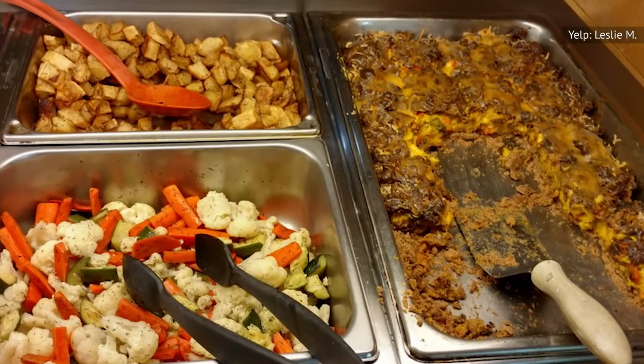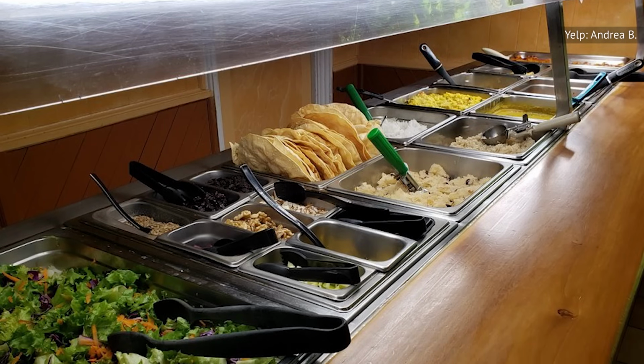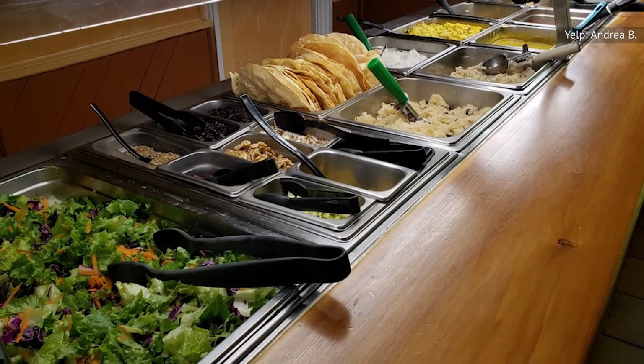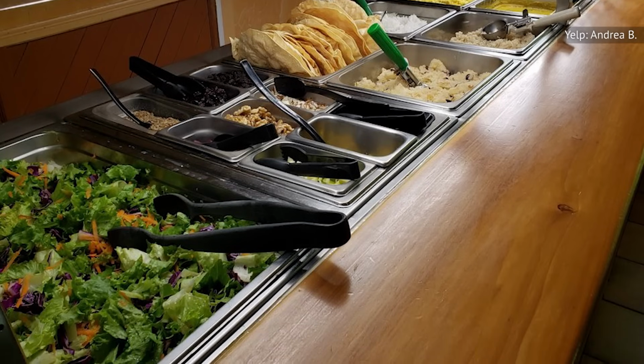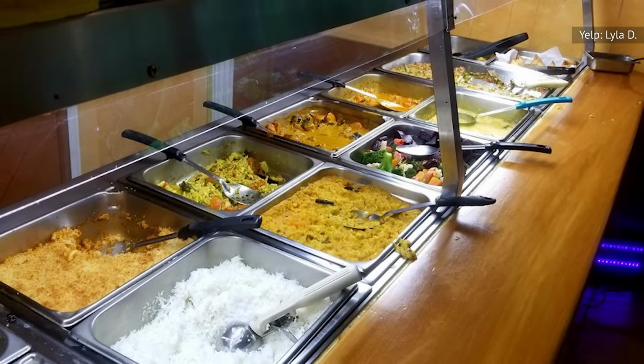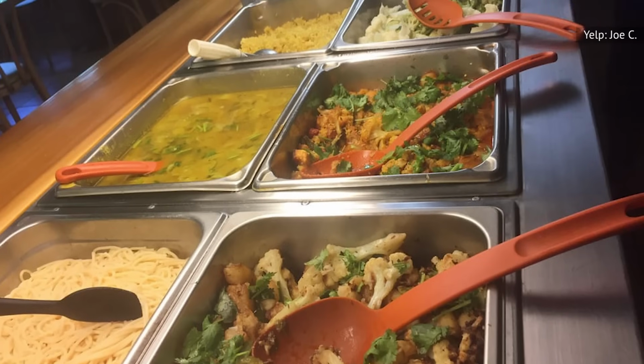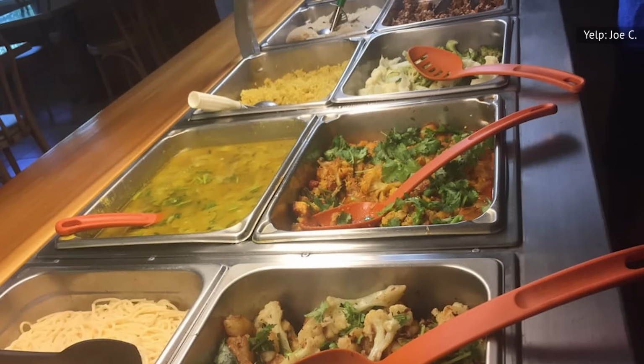On any given day, customers can anticipate one or more curry options, including Thai-style coconut curry and unique mashups like cabbage potato pea curry. A fresh salad bar is served daily, as are a selection of steamed vegetables, rice, and lentils. Reviewers applaud Govinda's for its fresh food and friendly service.